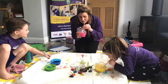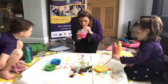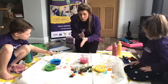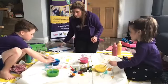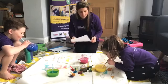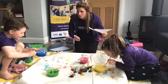Oh, and the bubbles come up and up and up. It looks like an igloo. And it makes quite a nice sort of splattery effect. You could even use it with the end of the straw as well. So once you've got your bubbles at the top, okay, well done. It's your job then to put the paper on the top.